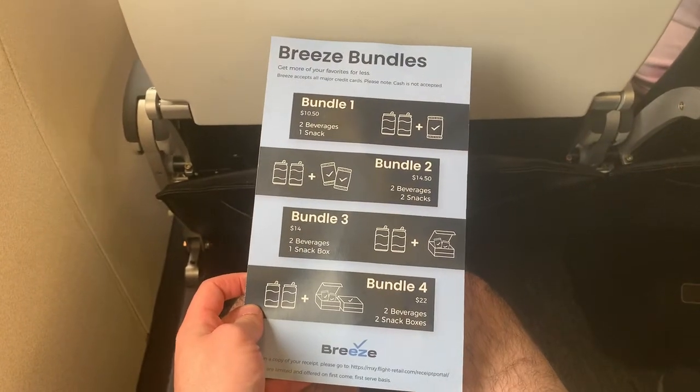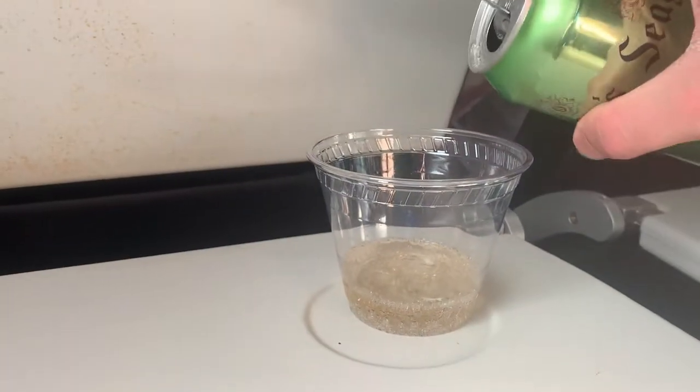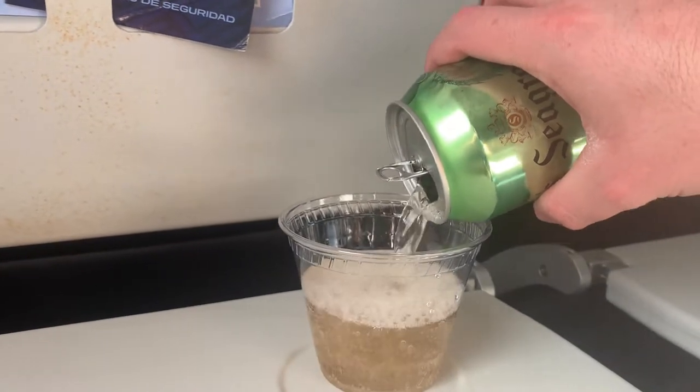But since my picky self didn't like anything that was on the menu, I only ordered a ginger ale. They gave you 1 snack and 1 beverage complimentary, but the bundles are buy on board. The crew messed up my drink order, but they owned up to it, so we all ended up laughing at the end of the day. So that's why I'm smiling in this clip right here.